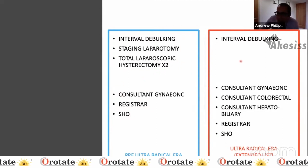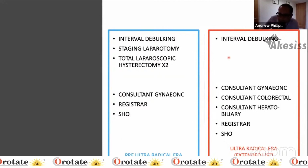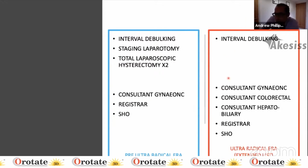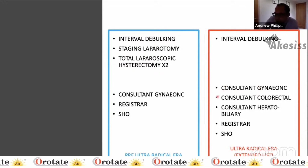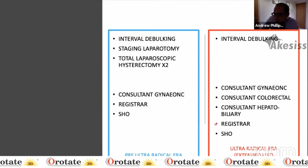In the new era, we do 1 interval debulking, and we have to extend our list. Okay, by the time they've got all the anaesthetic lines in, we get started at about maybe 10 o'clock, and we finish maybe sort of 6 o'clock or so. Okay, and when the service was first set up, we did it with 2 gynecological oncologists. My colleague, who set up the service, did it with a consultant gynecological oncologist, a consultant colorectal surgeon, a consultant hepatobiliary surgeon, a registrar, and an SHO.